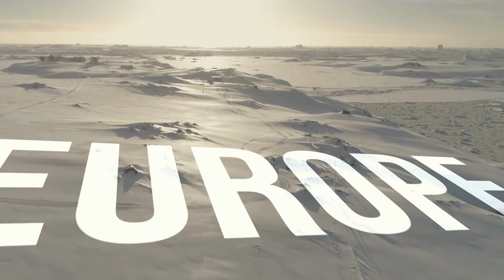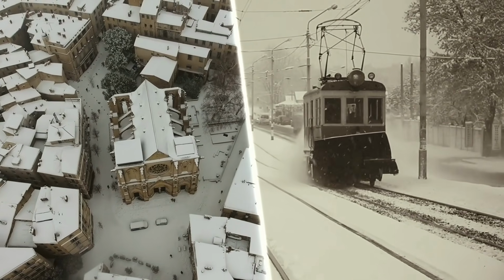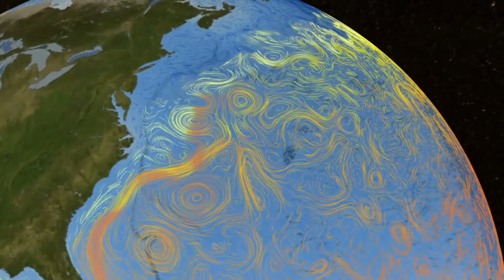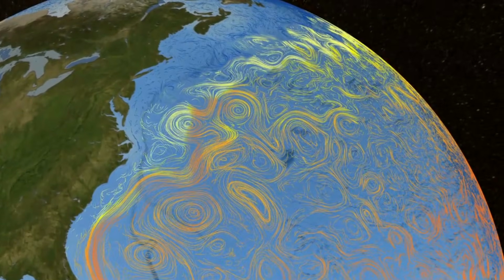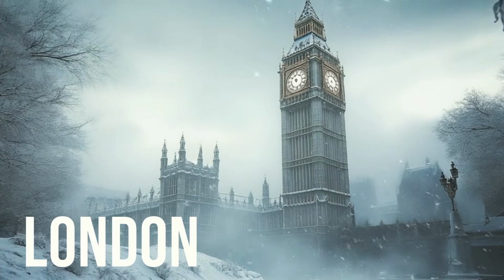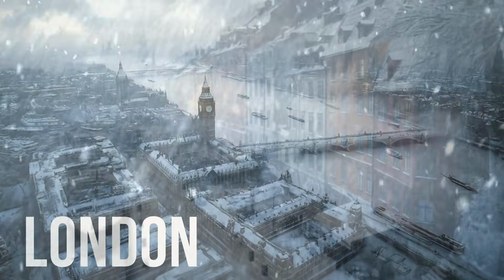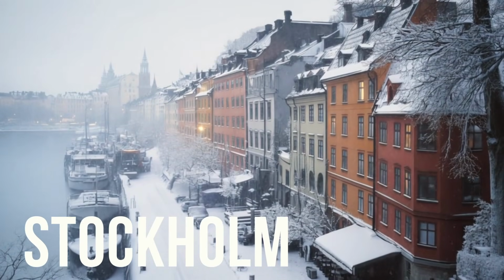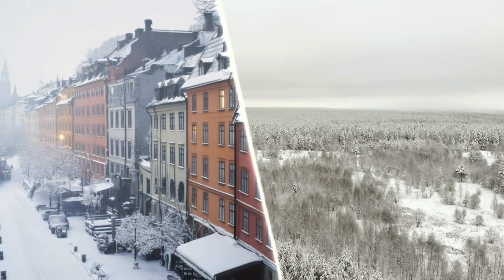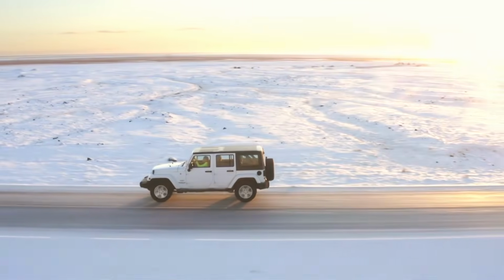Europe would enter an ice age. The AMOC plays an important role in keeping Europe's winters relatively mild by bringing warm water north. If this process stopped, Europe would be plunged into deep winter. London's climate would drop by 18 degrees Fahrenheit, making it feel like northern Canada. Stockholm could get up to 54 degrees Fahrenheit colder, turning it into Siberia-like conditions. And snow and ice would cover much of northern Europe year-round.